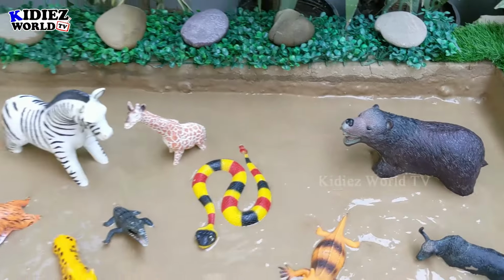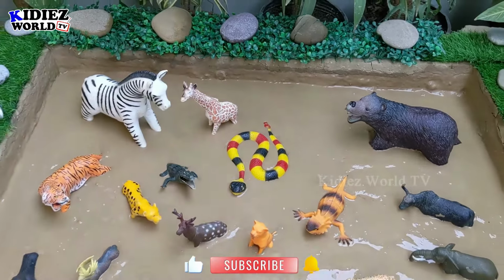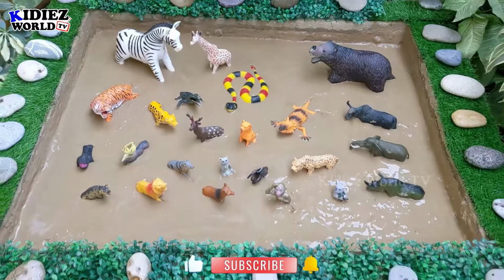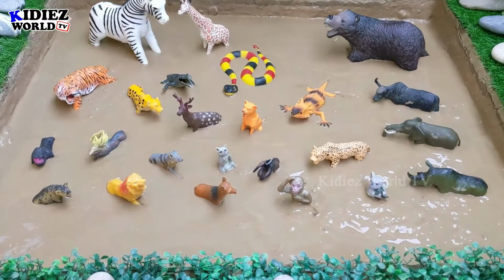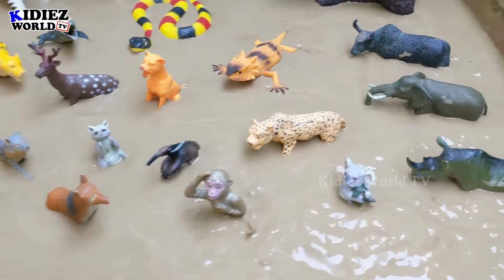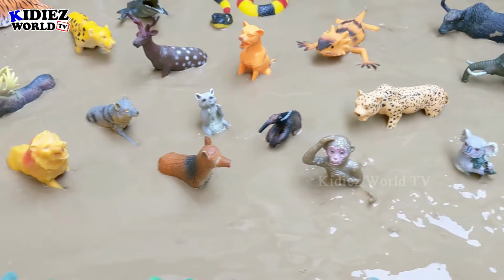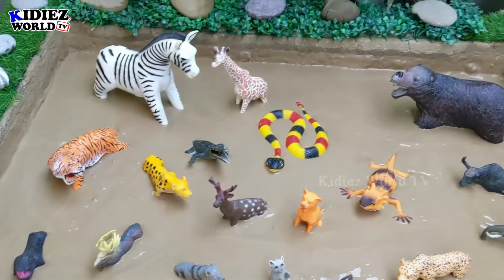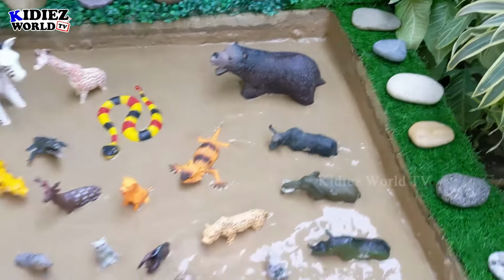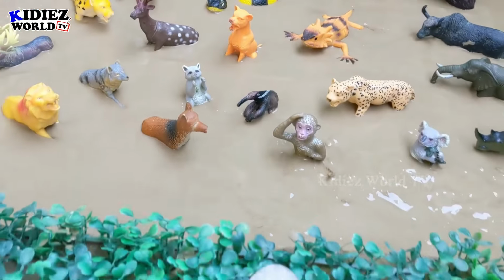So we are here with another very interesting jungle, zoo and wild animal video. So basically these are a lot of categories. We are shooting the jungle animals, we are shooting the wild animals and we are shooting the zoo animals. And you can see all these animals are very happy in this mud ground and this newly designed setup of Kidiez World TV. So stop wasting time, time is money. And let's start the video.